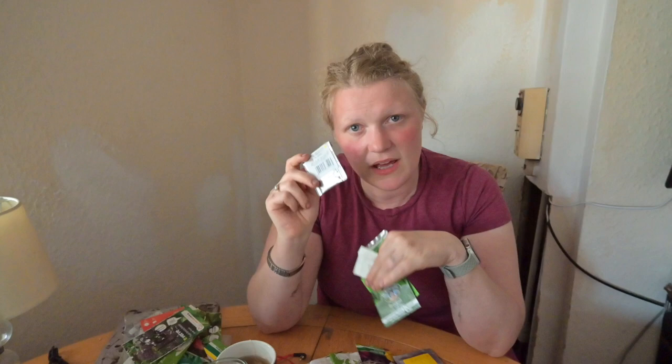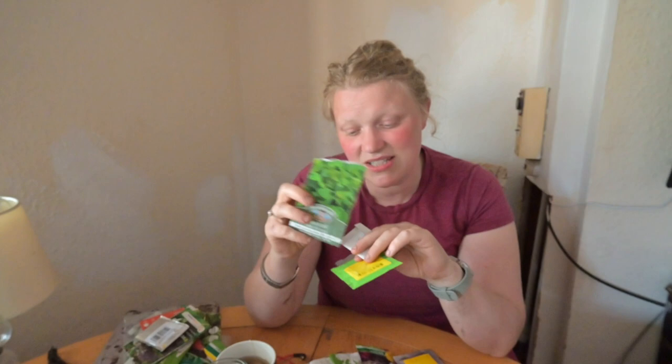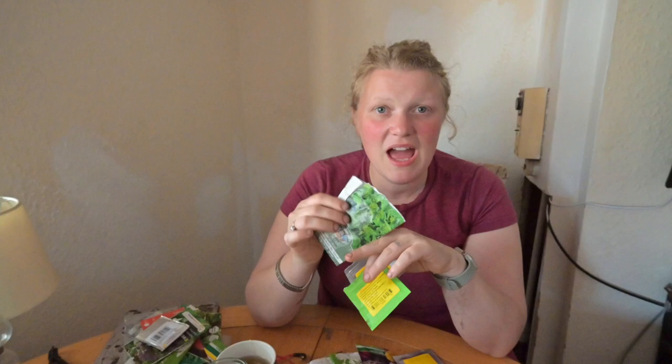So we've got Calabrese, which is the broccoli that you normally get, the cheaper broccoli in the supermarket. I really like this one. If I'm going to buy broccoli, it's probably going to be this one. It's an important one for us. Broccoli rabe is a great one for us. This one's called 60 Days. I have another one here. This is a little bit of a sour broccoli and it grows super fast.